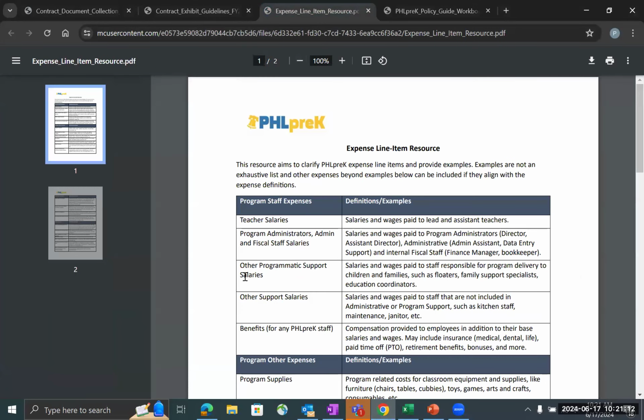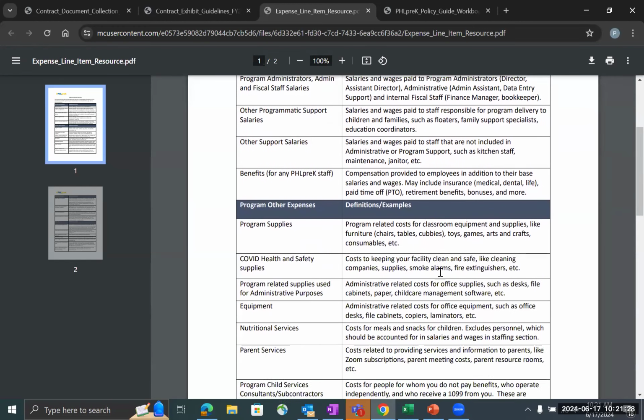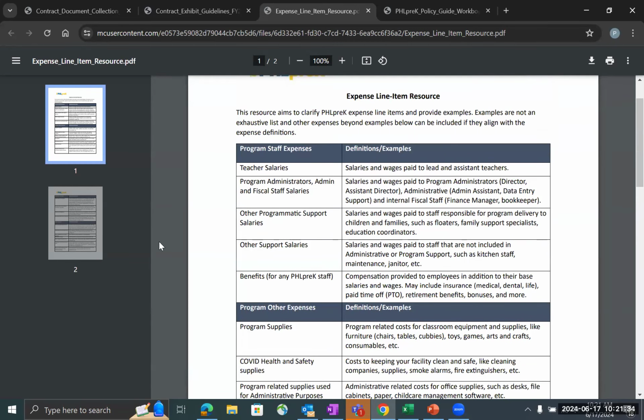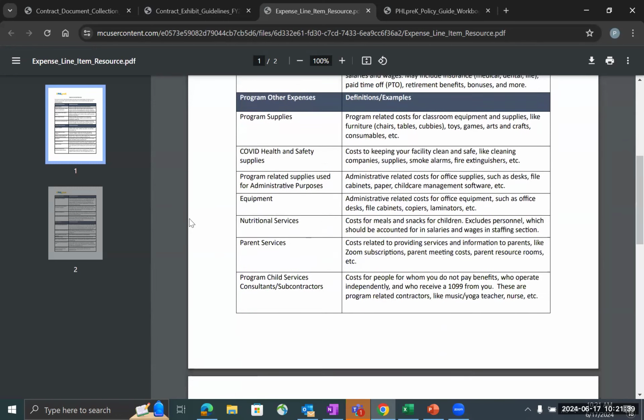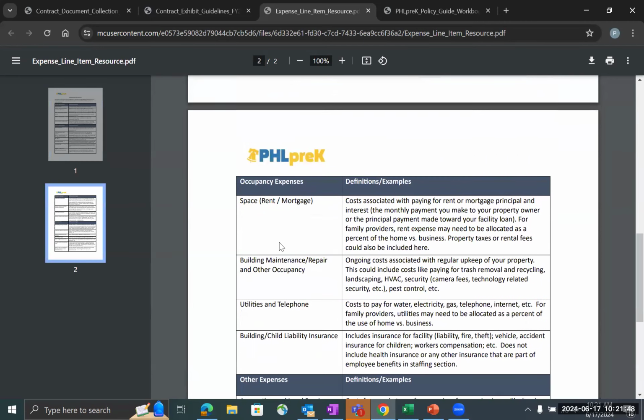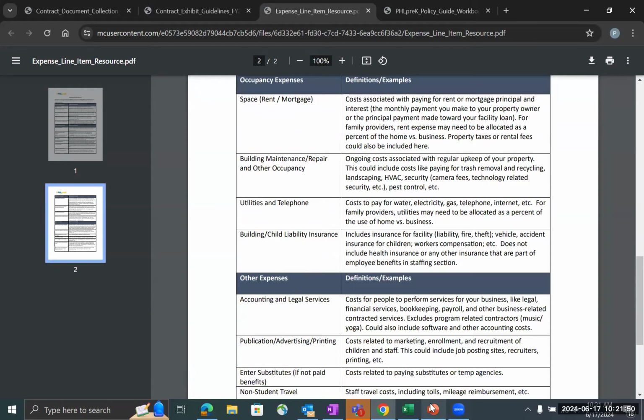So this is what the resource looks like. It lists every expense, so they're broken up into 4 different categories. It lists each line item, and then we have definitions and examples of what they can put in each line item. And this is not an exhaustive list of every single example that could be in there. But providers have been asking for this for a while, so we wanted to give some examples of what might be included. It breaks it up by each category that's in the line item budget.